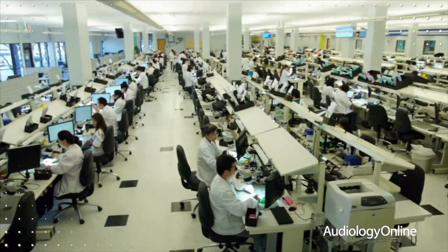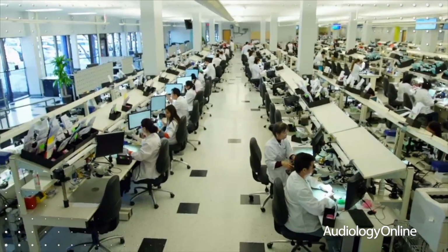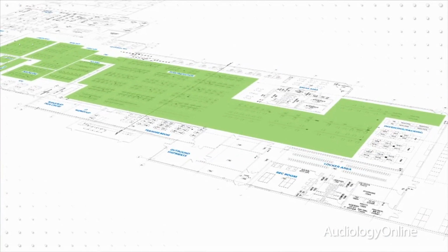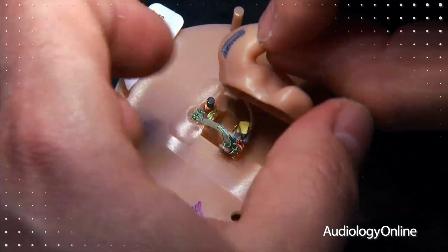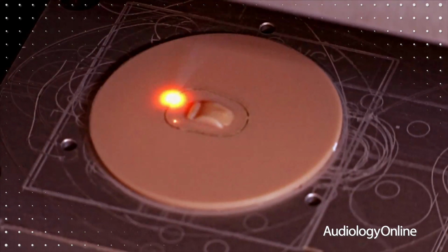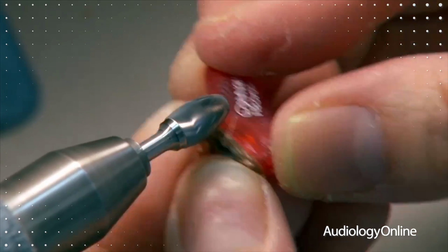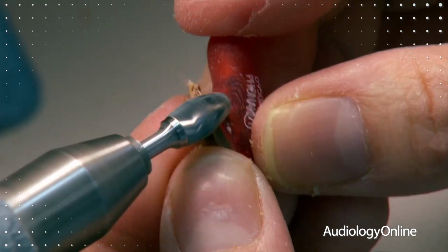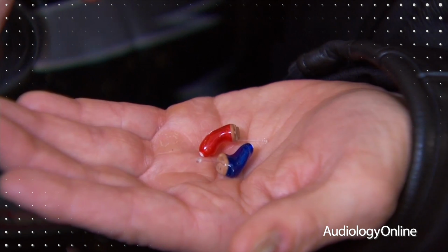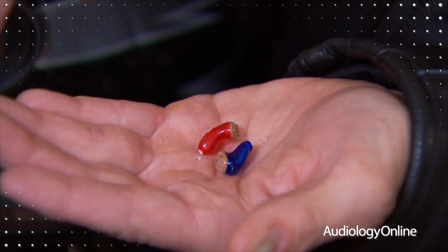Once all of the components are picked according to the order configuration, the product is moved to the assembly line: wiring, closing, cut, trim and buffing, lacquering, finishing options, etc. At the end, the product is fully functional and complete. It's ready for QC, or final inspection.